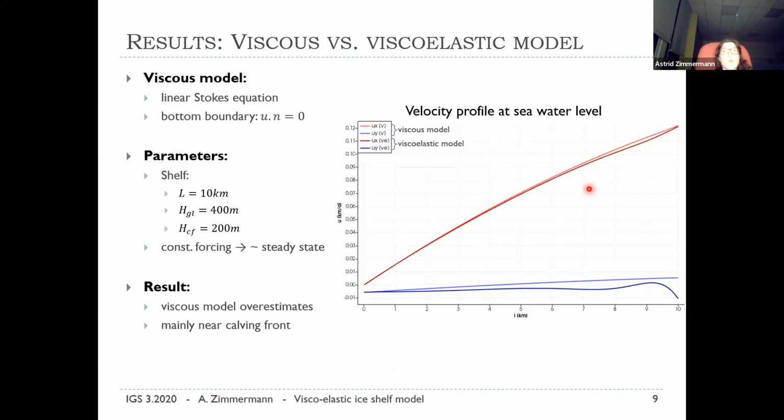On the right, we can see the results of both of the models. In red, the horizontal velocity, and in blue, the vertical velocity. The lighter colors are the viscous results, and the darker colors are the viscoelastic results. They're quite similar, but you can see that the viscous model overestimates compared to the viscoelastic model, mainly near the calving front. But most interestingly, we can see in the vertical velocity of the viscoelastic model a damped oscillation, which we would expect due to the bending moment introduced by the buoyancy force at the calving front. Hence, we can assume that the model is working well.